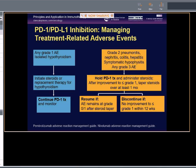Like ipilimumab, they can cause these treatment-related so-called IRAEs, immune-related adverse events. Spectrum is similar, but it's not exactly the same because with these drugs, you now begin to see pneumonitis, inflammation of the lungs. And if you see grade 1 isolated hypophysitis or hypothyroidism, you can replace the patient and keep treating. You don't have to stop treatment. If you get grade 2 recurring side effects, you can hold the drug, give steroids, let it resolve, and continue treating. But if you get grade 3 events that don't go away quickly with steroids, you got to stop.